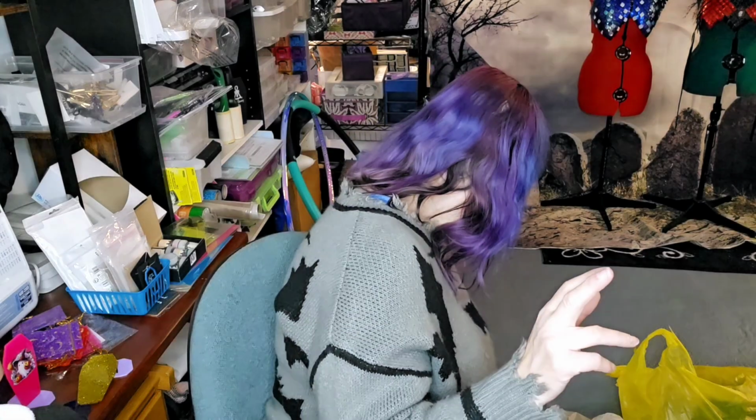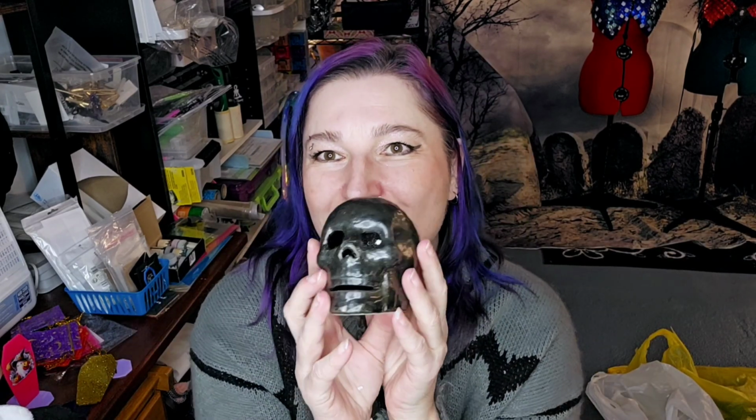I'm confusing myself. But let's see, where did I put the stuff I got? Because I only got a couple of things. So what I got from them is this 6-pack of little ceramic skulls.